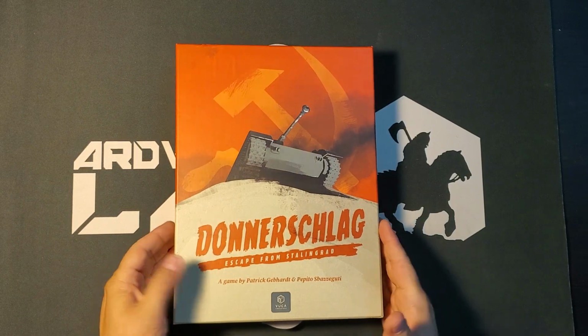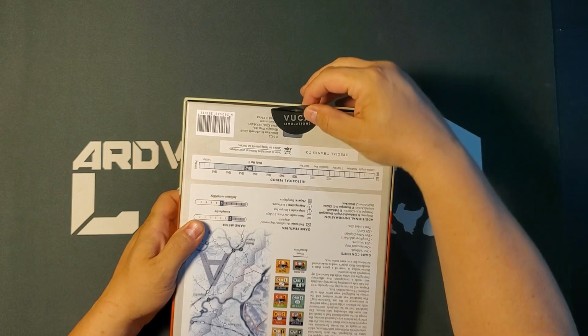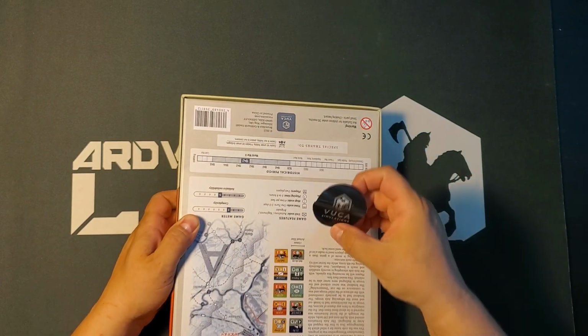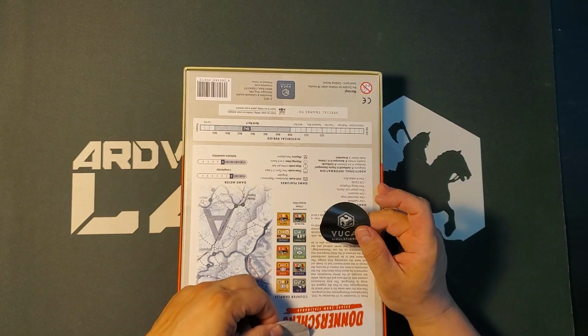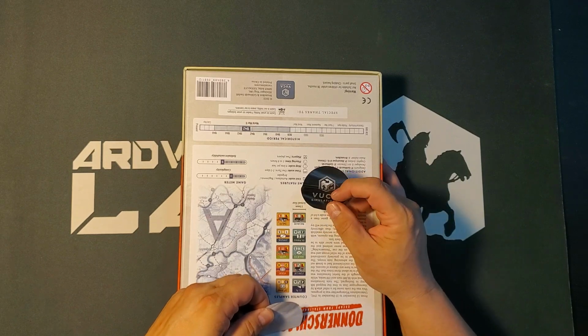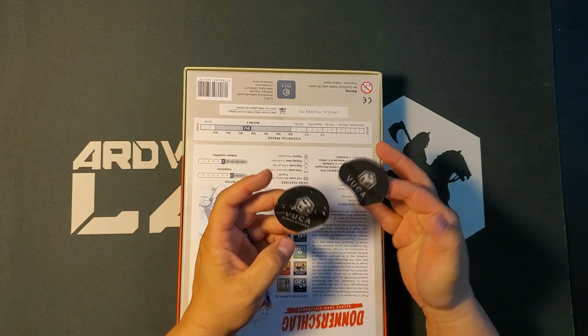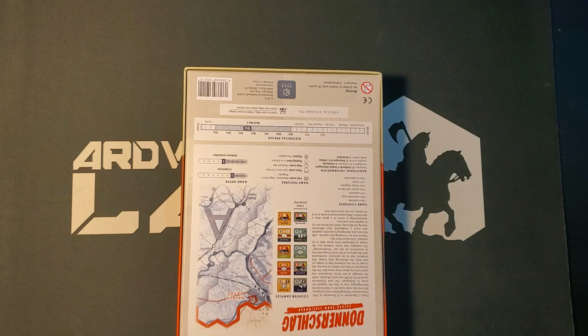So this is not shrink wrap. This did not come shrink wrapped. Instead, they are stuck together with these VUCA Simulations stickers. Now, unlike sometimes when folks do this, like Half Price Books, for example, and you can't remove them without destroying the box or the finish, these came off very, very easily. So I don't think we're going to save those. So we'll just get rid of them.